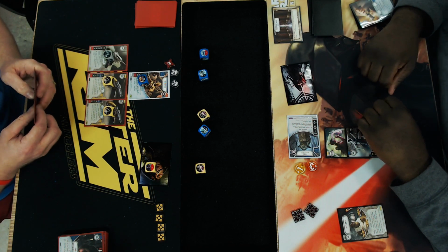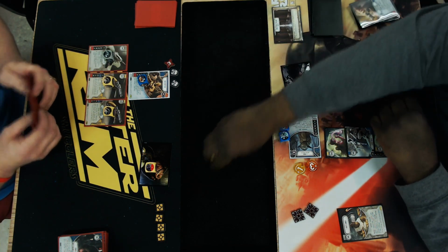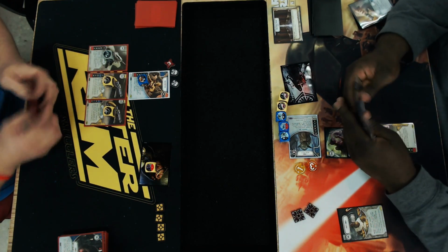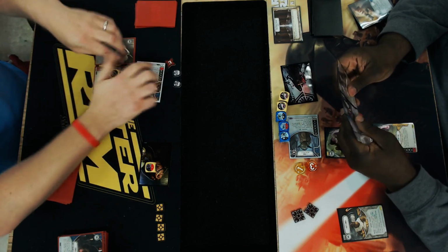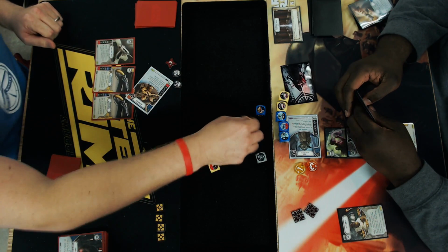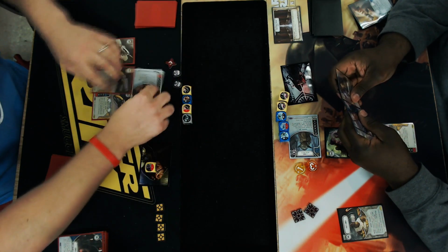Yoda hits a blank, a shield, a 2 melee, a discard, and a disrupt. That's a pretty rough roll there for Yoda. Normally you just want to at least see one special side. Pretty rough for Matt as well, though. He hits a 1 range on the Donderbus, a blank, and 2 resource sides.